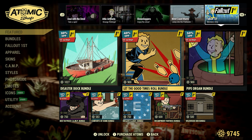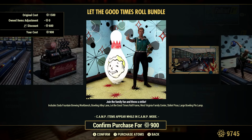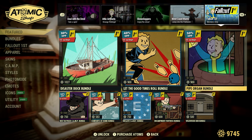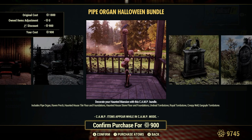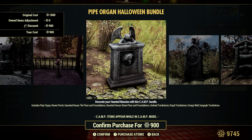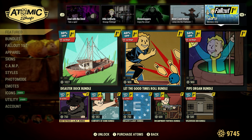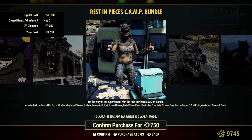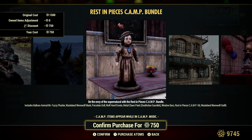Let the Good Times Roll Bundle, 40% off for 900 atoms. Pipe Organ Bundle, 50% off for 900 atoms. Again, if you guys are Fallout First, make sure you read the description. Just don't look at the pictures, okay? Rest in Pieces Camp Bundle, 50% off or 750 atoms. This bundle here is a pretty good bundle, other than that creepy thing right there.